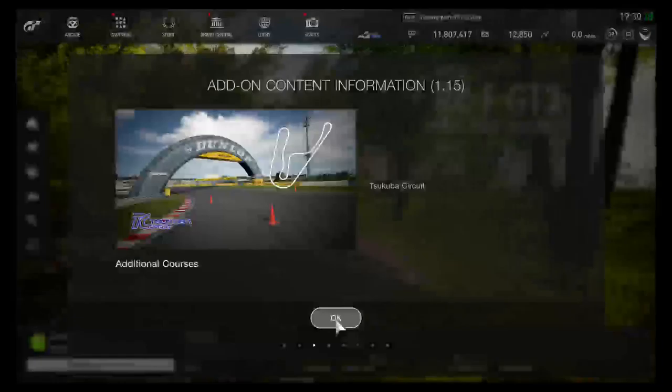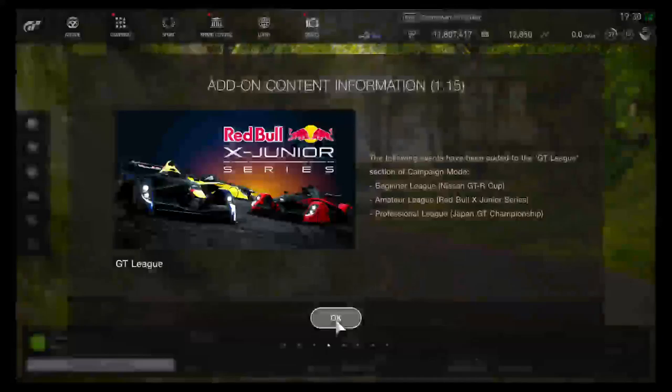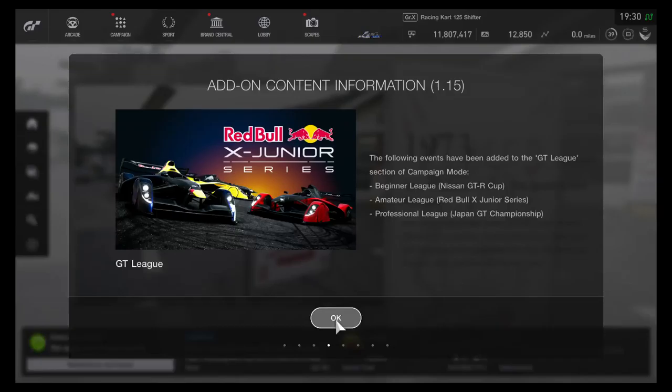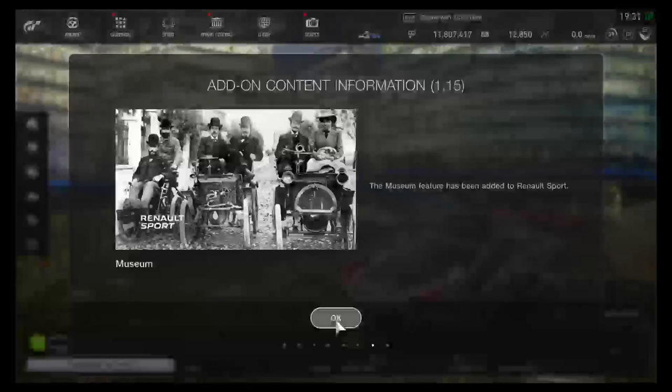It looks like there are some brand new events added to the GT League. The Nissan GT-R Cup is in the Beginner league, the Red Bull X Junior Series is in the Amateur League, and the Japan GT Championship, the All Japan Touring Car Championship, currently known as Super GT, also appears in the Professional League. And there's a museum feature added in Mini, and one also added into Renault Sport.